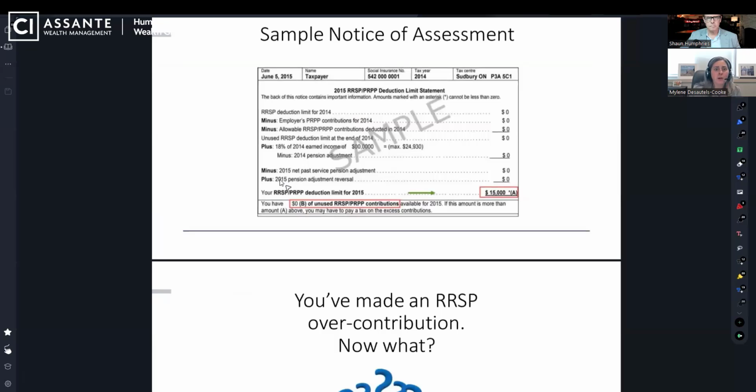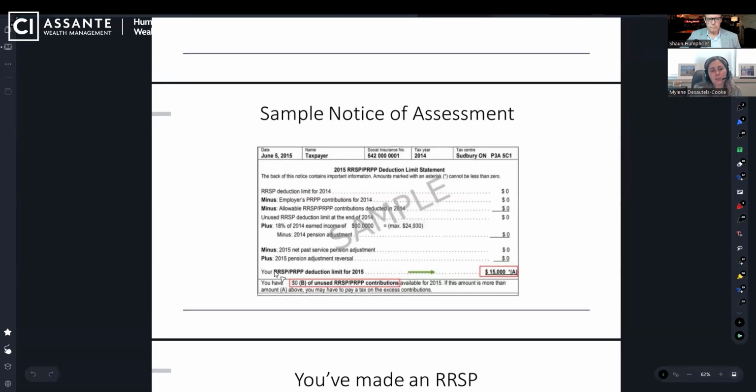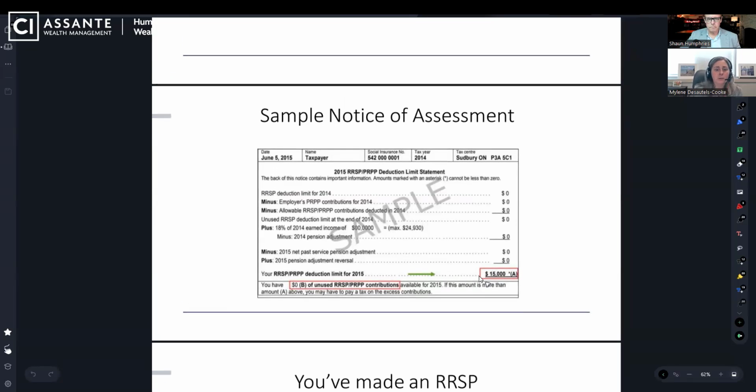So what we've got in front of us here is a sample of that notice of assessment. And if you take a look at the bottom part of that assessment, it will tell you what your RSP deduction limit is for that given year. Now, one thing to note is when you take a look at that deduction limit, you also have to make sure that you don't have any unused RSP contribution. So those would be contributions that you've made in previous years, but you haven't applied them against your income.